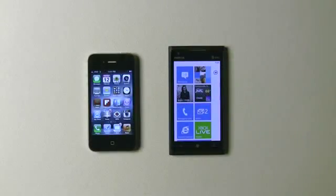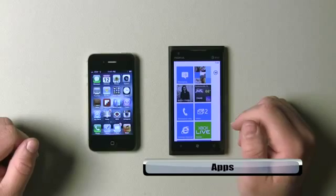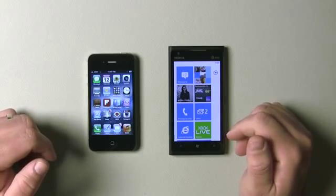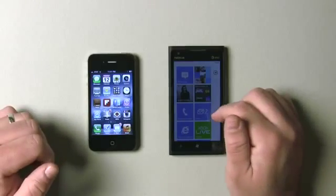Aside from the cameras being a major concern on phones these days, one of the other major concerns on Windows Phone 7 anyway is the amount of apps. Now, apps are pretty plentiful on both phones. On iOS, we have the most amount of apps, hundreds of thousands, where on Windows Phone 7 we currently have just under 100,000, about 80 to 90,000 apps.